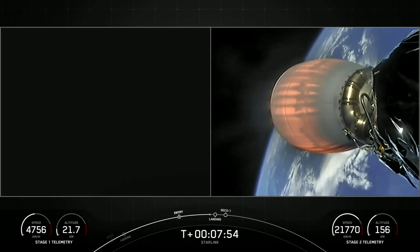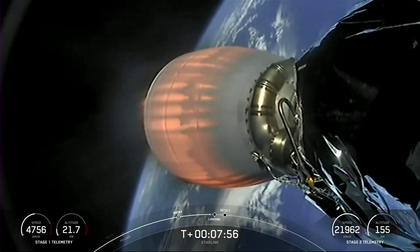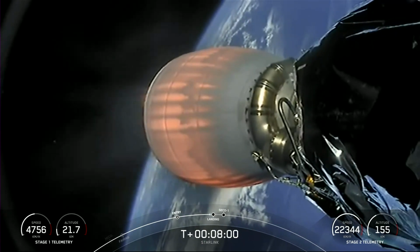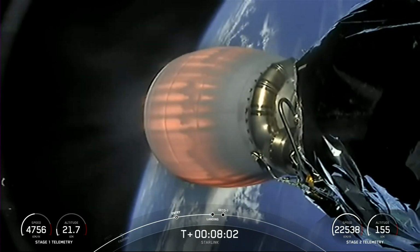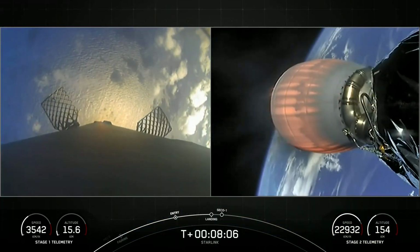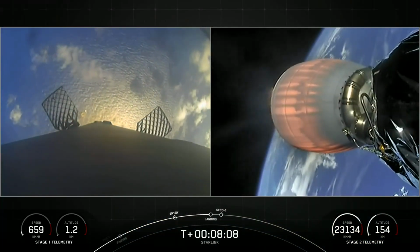Now we will have second engine cutoff. Start of terminal guidance. Very shortly after, stage 1 landing burn. And there's that landing burn startup. So let's watch as Falcon 9 touches down on our drone ship, A Shortfall of Gravitas.